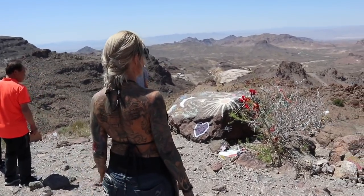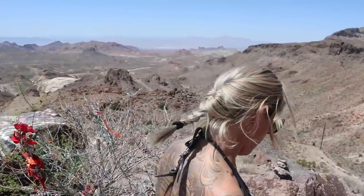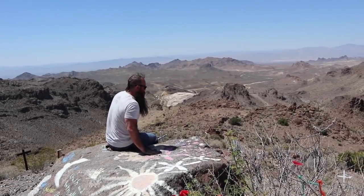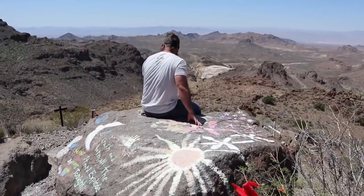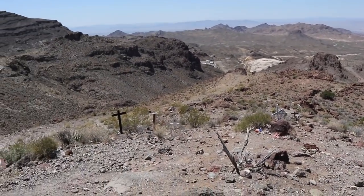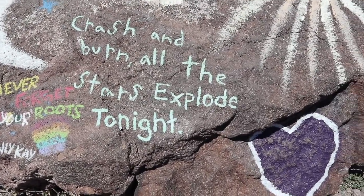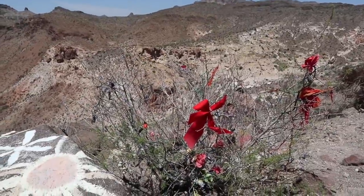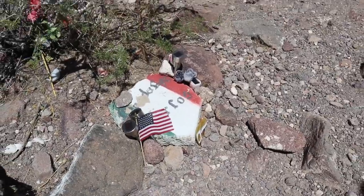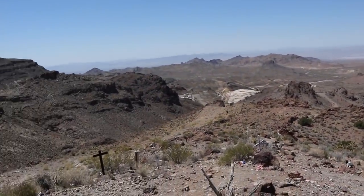Lots of crosses down there. Where you slept the other night? It's a pet cemetery. Yeah, that's where we slept. When we sat down and looked up, we saw all them crosses. We started reading and we were like, what is going on here with all these crosses? We started reading, crash and burn, and all the stars explode tonight. We were like, that ain't good. And there's all these beads. And these are all solar lights, see? So they were all lit up. I thought there was people up here. Turned out, nope, just us in the pet cemetery.